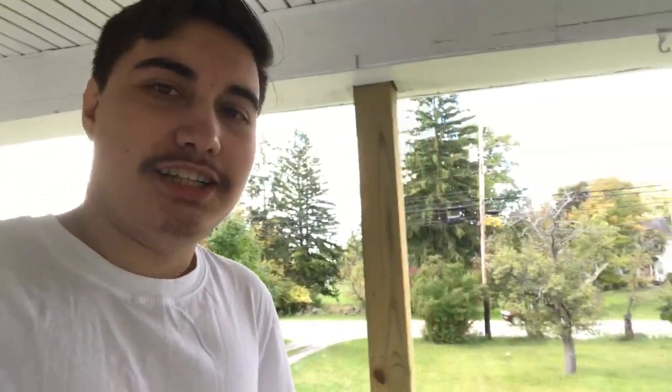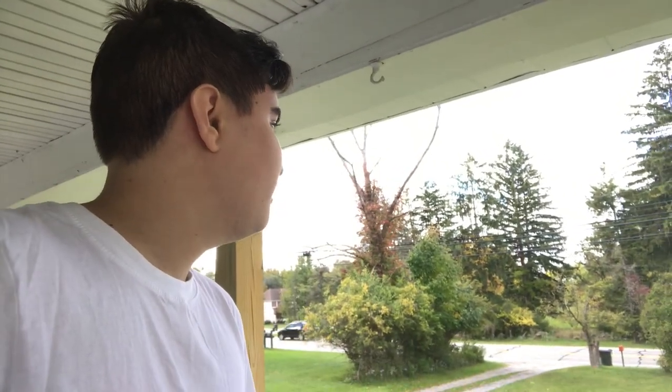So I'm on the front porch. I was hearing this earlier. Okay, there's a car coming. But there are gunshots across the street. You're allowed to hunt out here. So you might hear some gunshots.